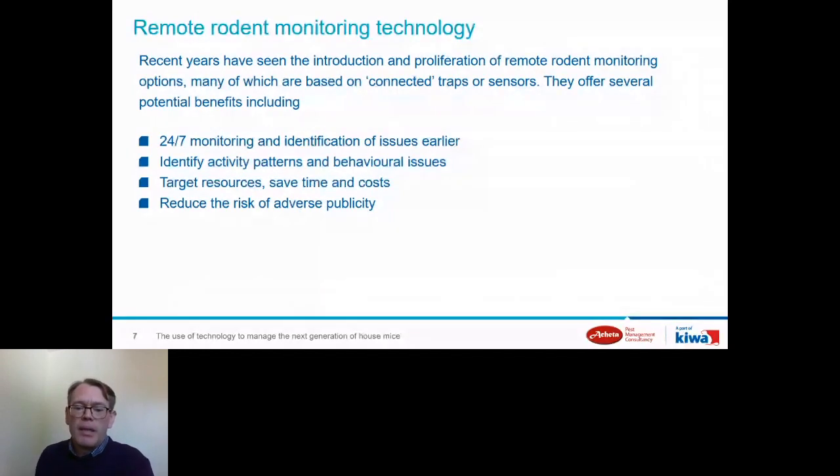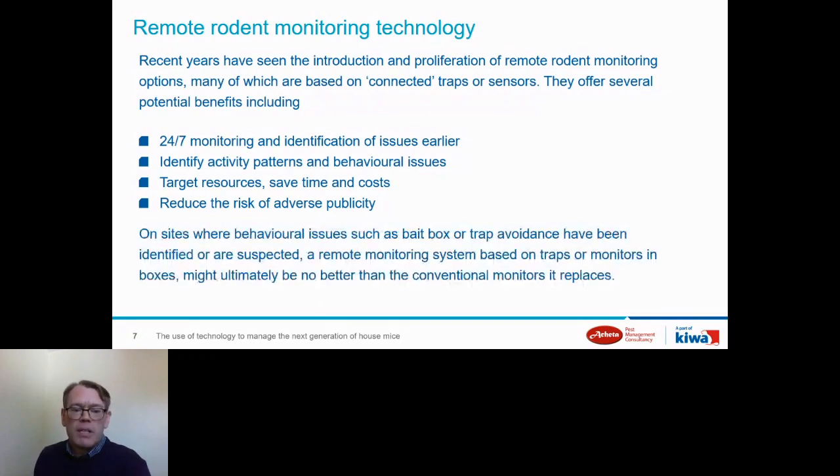This should obviously help with treatment and reduce the risk of adverse publicity. They can generate a lot of useful data which can be used to identify activity patterns or behavioural issues. And in theory, they should allow resources to be targeted, which could save time and costs. But ultimately, I think the benefit is that they can help reduce the risk of adverse publicity. But it should be remembered that on sites where behavioural issues such as bait box or trap avoidance has been identified or is suspected, the remote monitoring system might not ultimately be better than the conventional monitors they replace.